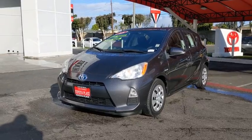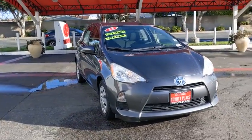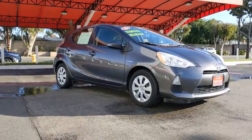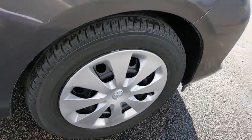Take a ride in the 2013 Toyota Prius C. A sporty look, premium interior, and safety features galore are all characteristics of the Toyota Prius C. The Prius C was also built with efficiency in mind. This vehicle has less than 110,000 miles. Here are some of this vehicle's great options.